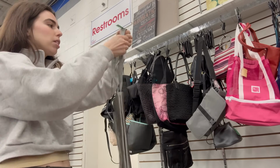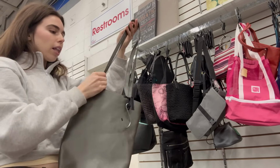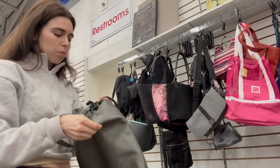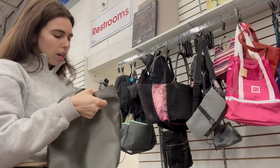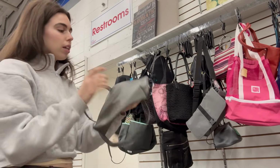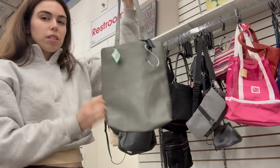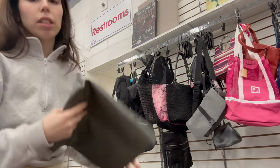This is an elevated basic, not what I'm supposed to be looking for, but I like the metallic. I also feel like it would be waterproof because it's rubbery, and the inside is also rubbery. It doesn't smell weird. I always have to check. This is really tempting. That's really cute. With a simple outfit, you have a hint of metallic. It's only $4. I'm gonna put it in the cart.